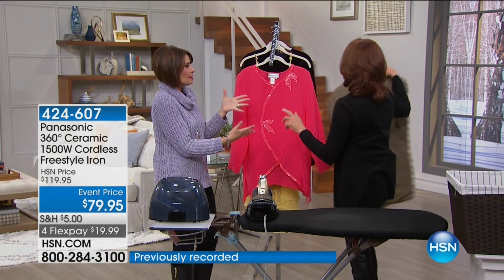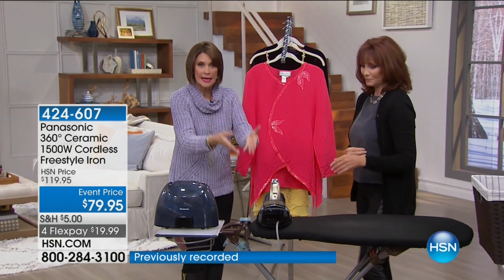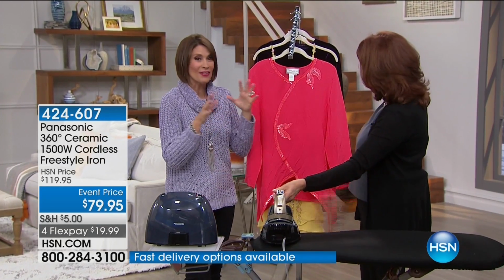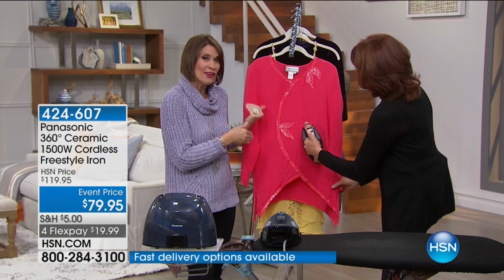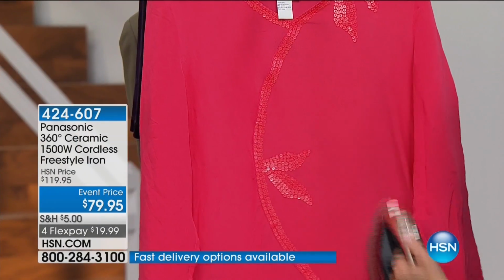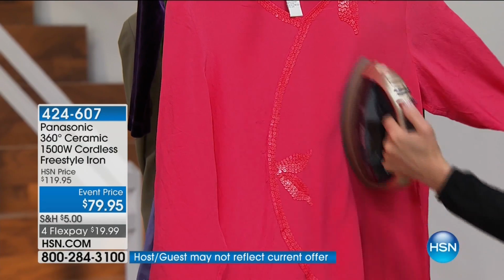It's almost as good as if you used a steamer. Yes, if you use a full-on steamer. It acts like a steamer, but then the steamer has a cord, okay? So you're very limited with that. And now you don't even have to worry about that. Cordless technology will change the world. It already is, but let it change the way that you iron as well.